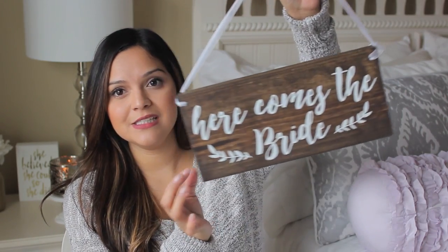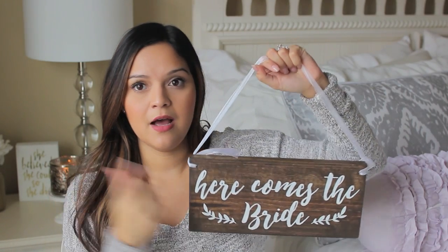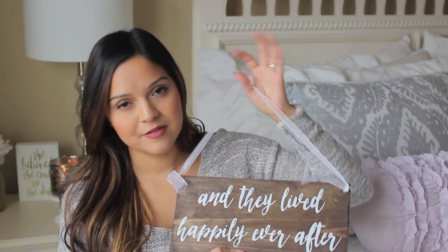And another thing that I got off of Etsy was another sign, and this was my Here Comes the Bride sign, and this one I thought was adorable. It just says Here Comes the Bride on one side, and on the back it says And They Lived Happily Ever After. So we had my little nephew carry this down the aisle, and he carried the Here Comes the Bride side of it before I walked in, and then when we all walked out, he carried out the And They Lived Happily Ever After side of it. So I really like this.